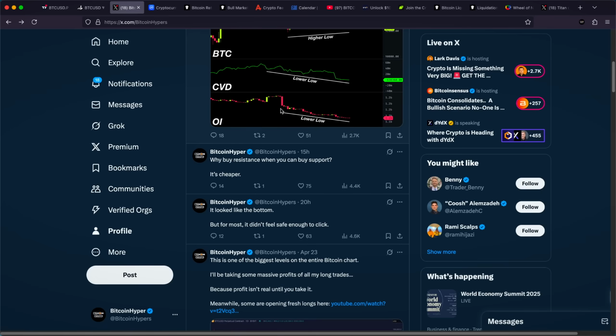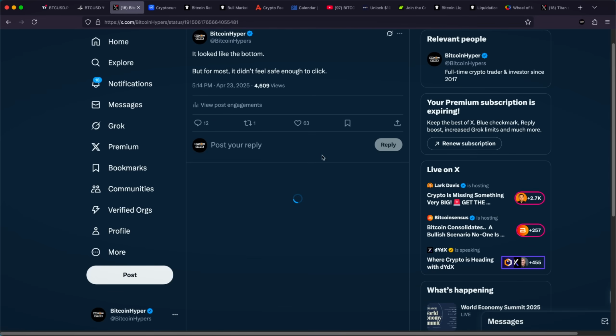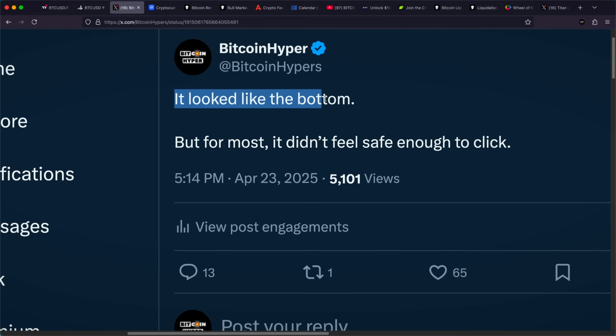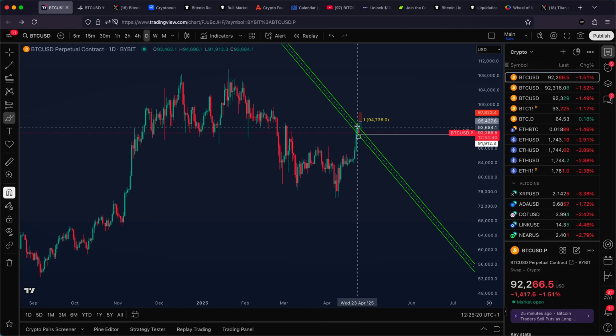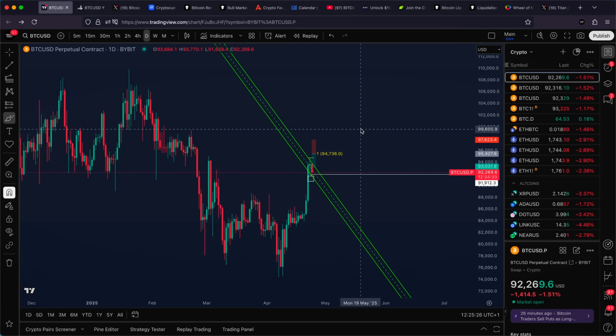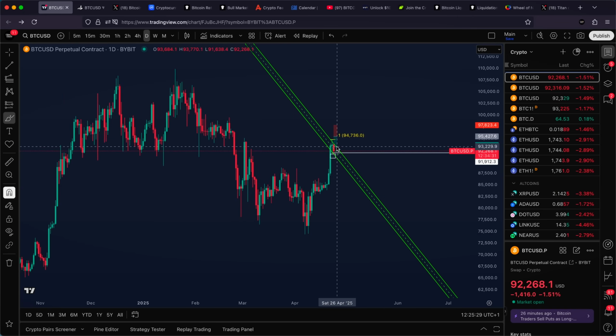And also one very important thing, I tweeted only a couple of hours ago right here where I said it looked like the bottom, but for most, it didn't feel safe enough to click. So once again, at the area of support, we are buying. At the area of resistance, we are selling. Right now, we are at the area of resistance. No way I would go with another buy or a long position at those specific areas.